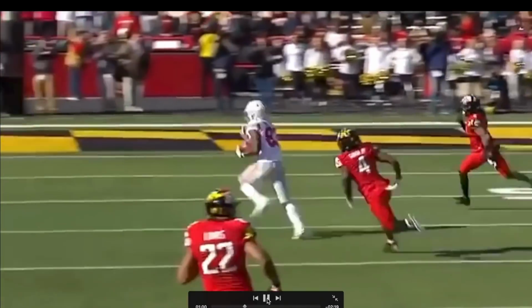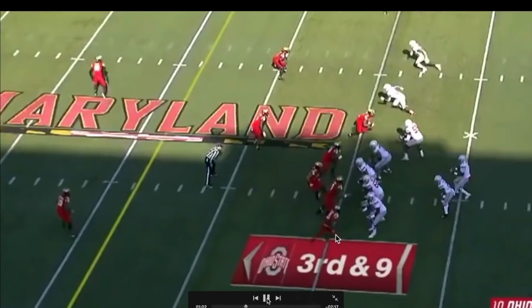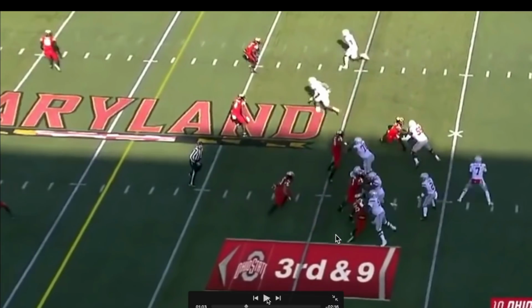For obvious reasons, you want him to be out there in stride, not stop, not break his stride. But it works well. At the end of the day, it's a touchdown. The receiver worked for the ball. He got the ball, and that's the end of that.